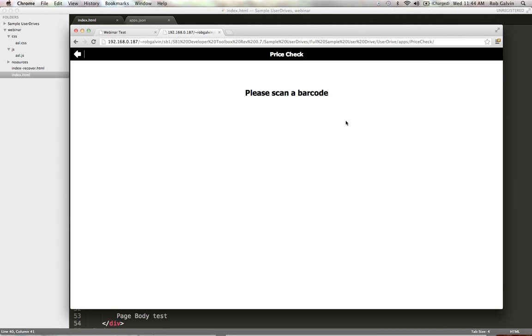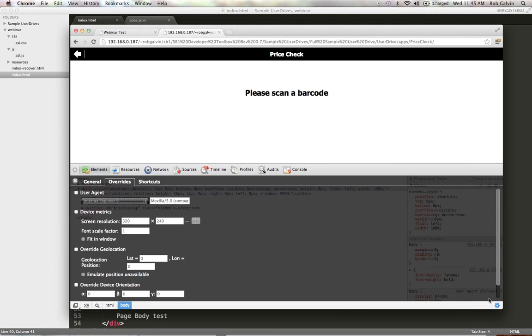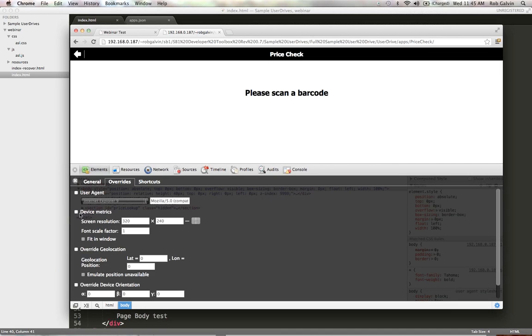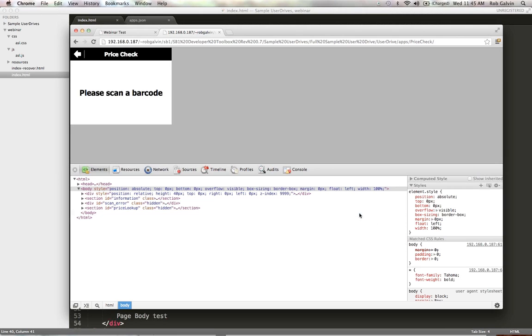Notice it takes up the whole screen. I'm going to bring up the Chrome DevTools, which you should get very familiar with, and I'm going to go into the overrides here. So I click the little gear, and normally it starts on general, but I'm going to click overrides, and I'm going to make the device 320 by 240. Why is that important? Well, the device is 320 by 240, so let's make sure everything fits on the screen and that we have a good user experience. So definitely do that. Look at the application.